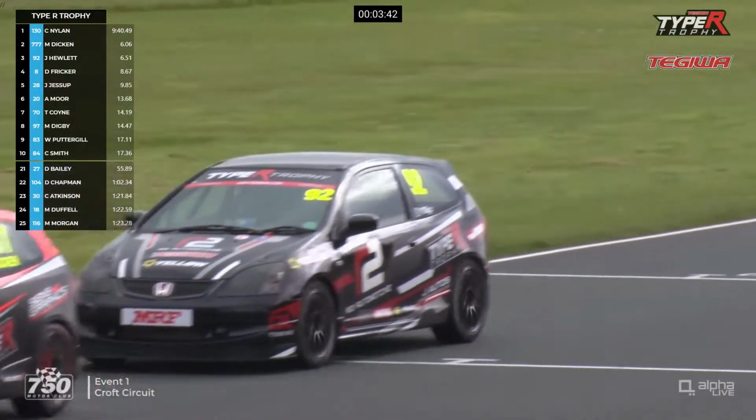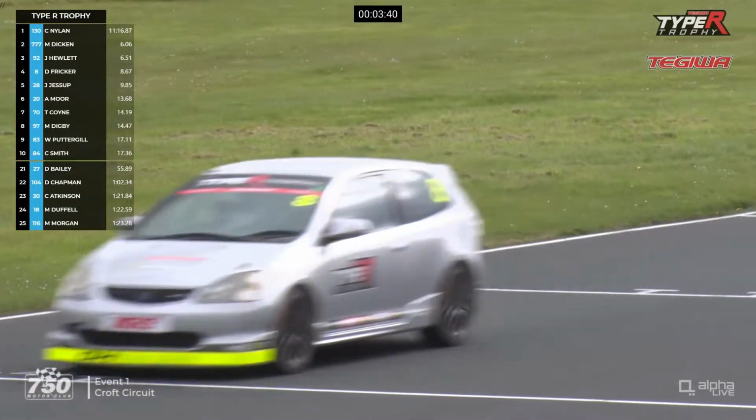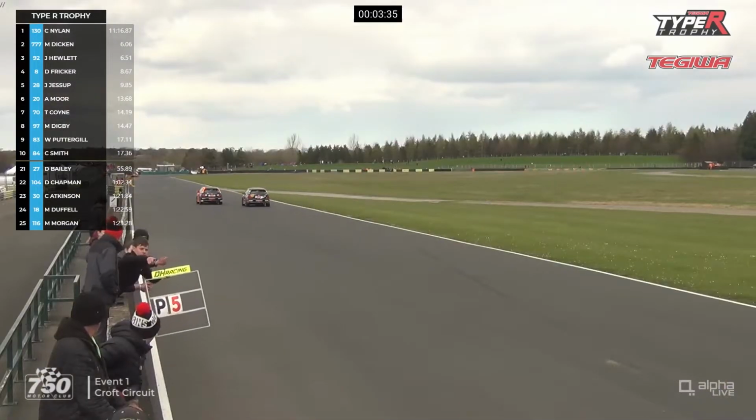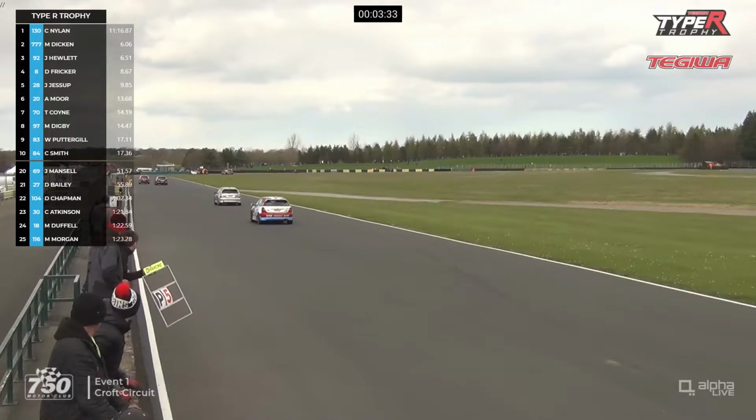Meanwhile, in front of them, Chris Nyland has completed another lap. He continues to be the race leader. And Jake Hewlett had a really good run across the line, but he's going to have to back out of this because there are double-waved yellows, and he does so.